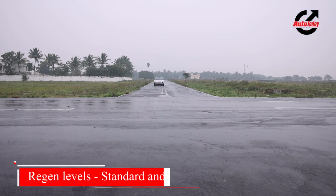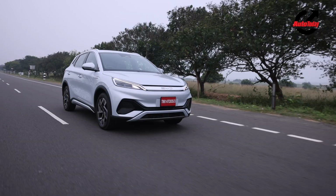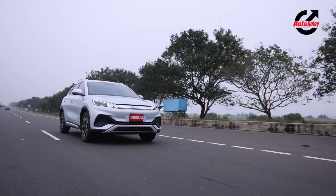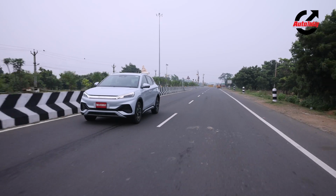While it's fairly quick in a straight line, the Atto 3 doesn't like to corner hard, with plenty of body roll creeping in if you're carrying more speed than you normally would. That said, from an average user's perspective, the Atto 3 does the job of handling urban confines and highway cruising rather well.